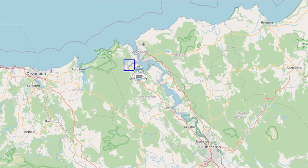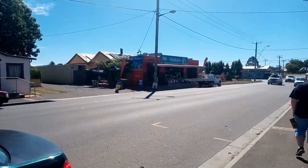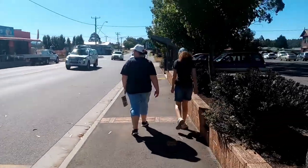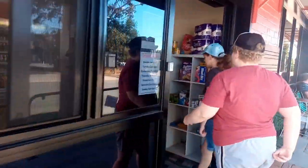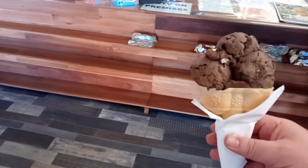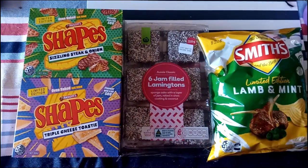Well, that was awesome. Now we're going to go hunting for ice cream because it's hot. There's a place over here called Shakers. We're going to go get an ice cream over there. I really needed that. It was very good. Australia Day snacks.